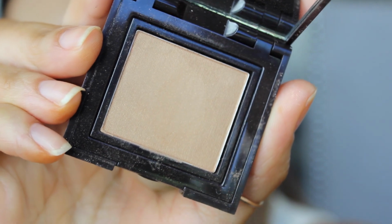Now I'm taking one of the Laura Mercier single shadows. This one is in Gilt, and I'm picking this up on a Morphe M433, and I'm gonna place this all over the lid and just kind of blend it into that taupe shade.